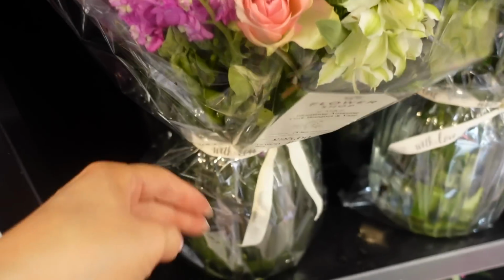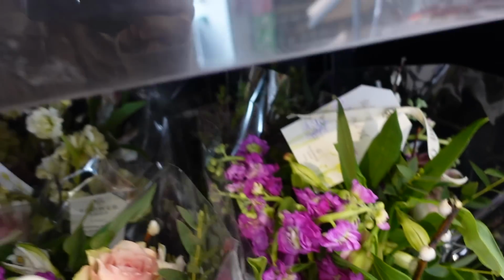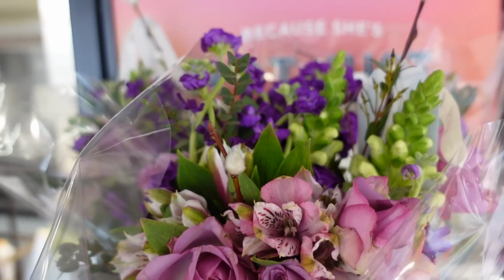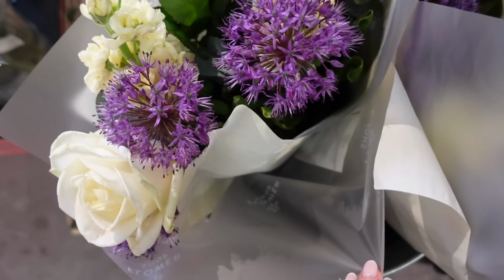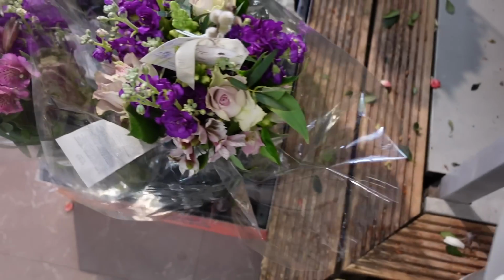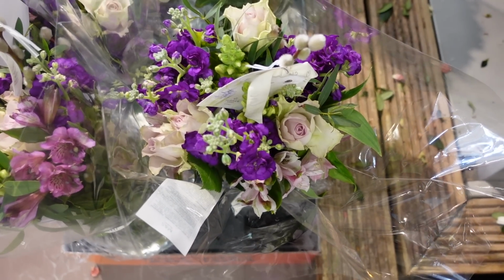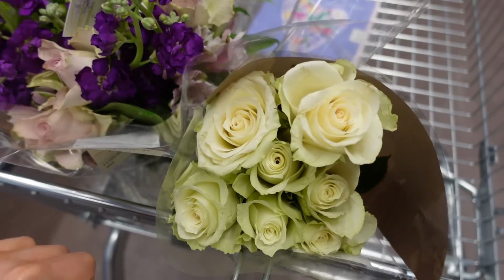These are really pretty. Look, and they come in this vase as well, which is so nice. I feel like my mum has a lot of vases though, probably doesn't need another one. And these, wow, they're gorgeous. These are gorgeous, but they're £22 and these are 25 and they come in a vase. Like these are better, don't you? I got these little bunch for myself.